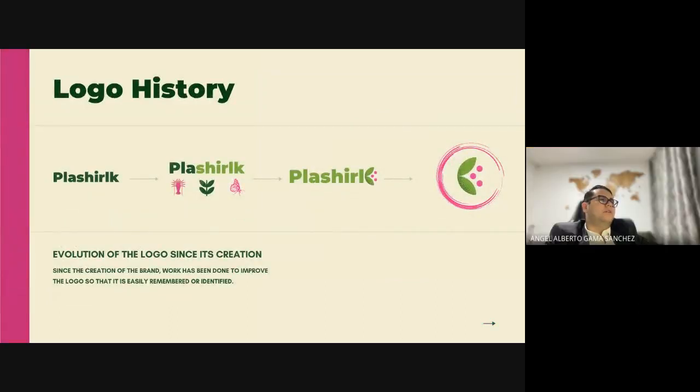First, let's talk about the logo history. We wanted to create a very simple and easily remembered logo. So in the beginning, we just simply wanted to do regular font with green to represent nature and just the lettering. But then we wanted to actually represent what the brand was made out of.